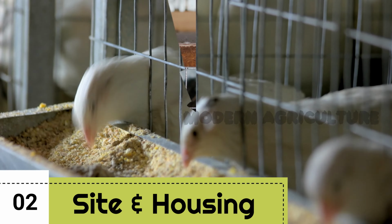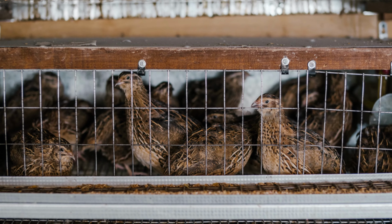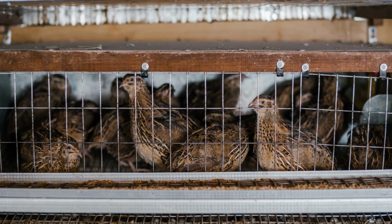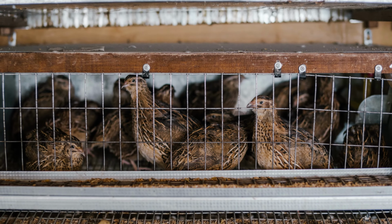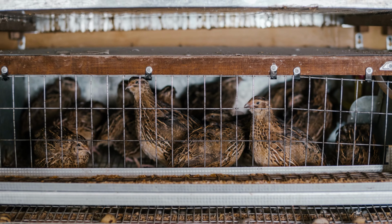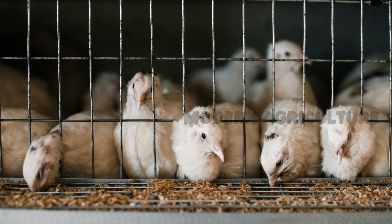Site selection and housing. Choose a suitable location for your quail farm. A well-ventilated and shaded area is ideal for quails. Construct simple and cost-effective housing with wire mesh to ensure proper ventilation and protection from predators. The housing should have separate sections for breeding, hatching, and growing quails.